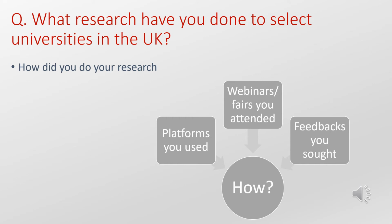This is the second aspect of the same question. How did you do your research? Basically, the student has to tell the process that they have followed to do their research. What are the various platforms they have used? Give details. The more detailed the answer, the more convincing it is. What are the various platforms that you have used? What rankings have you used? The websites that you have referred to, the fairs or webinars that you have attended of specific universities or specific agencies, and if you're using an agent, anyone whom you have consulted or spoken to, or have sought feedback from, mention all these details.